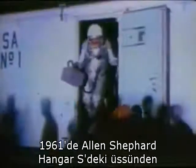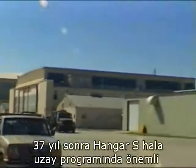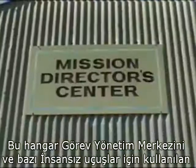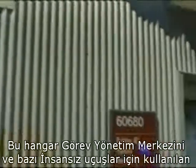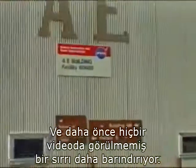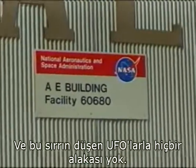In 1961, Alan Shepard departed from his quarters at Hangar S to begin America's journey into space. 37 years later, Hangar S continues to play an important, if different, role in the space program. Right next door is Hangar AE, which houses the Mission Directors Center and Payload Processing Facility for some unmanned flights. It also contains a secret that has never before been seen on video, but it doesn't have anything to do with crashed UFOs.